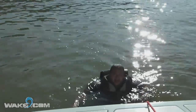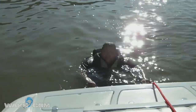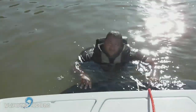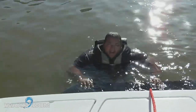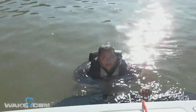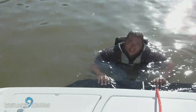Okay, now I'm going to do something here that you don't want to do. This is called teak surfing. This is when you grab onto the back of your swim deck and idle at 5 miles an hour. I see people do it faster, which is a little crazy, which I'm not going to do. But I'm going to go at about 5 miles an hour, and I've got a life jacket on. Most of the time you see people do this, they're not wearing a life jacket, which is very stupid. But I'm going to wear a life jacket, which is probably semi-stupid.